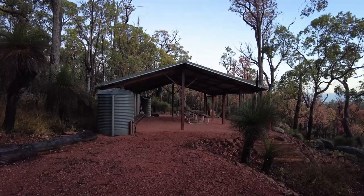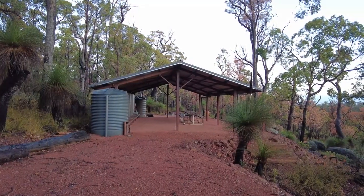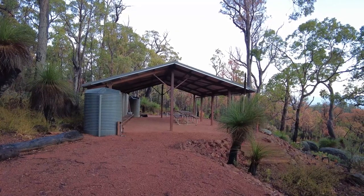Just leaving the Alur Mia group campsite on the Bibbulmun Track, which is the group site by the Monadocks shelter. So I was just messing around with my walking pole. Wet night last night, it's not long stopped, but it looks beautiful out here, nice and fresh. Let's show you where I was. And that's the undercover area.